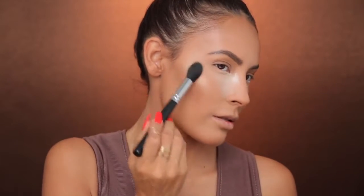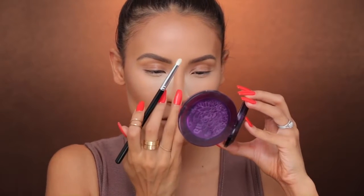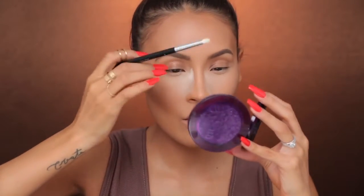Oh gosh, yes. Now I'm gonna take the Artist Couture Gold Digger highlight, and I'm gonna use this for the tip of my nose. The owner of this company, which is Angel, aka Mac Daddy, if you guys follow him, he did my makeup the other night, and he used this highlight, and I was like beaming.